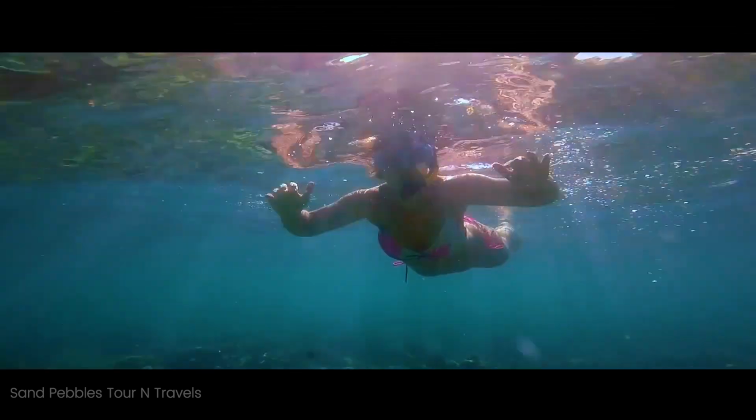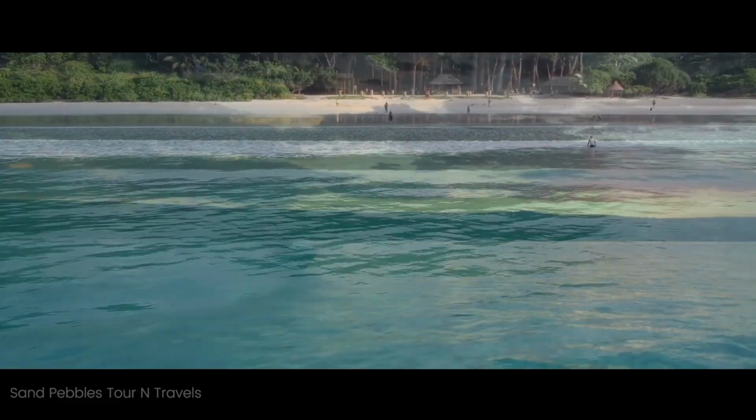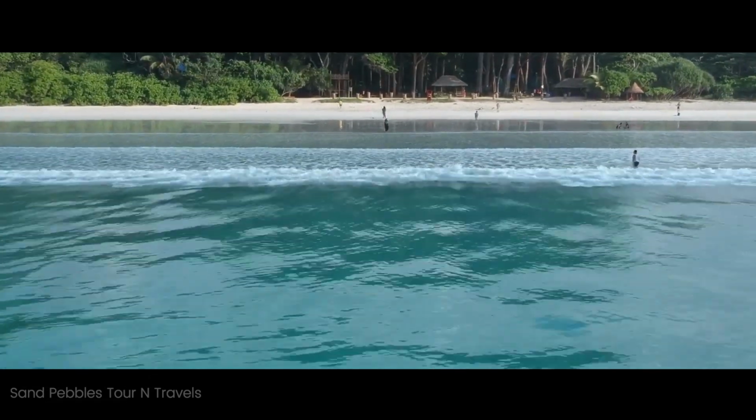On day 4, visit Elephant Beach by speedboat and do sport activities. Night halt at Havelock Island.